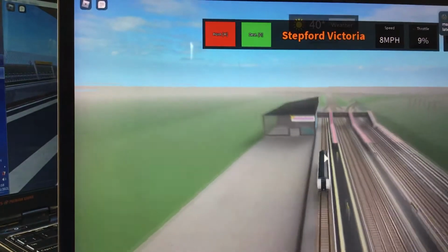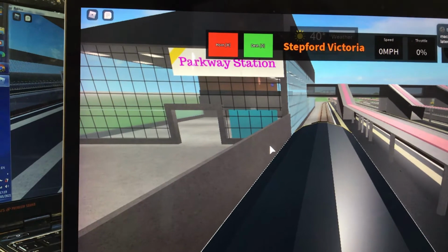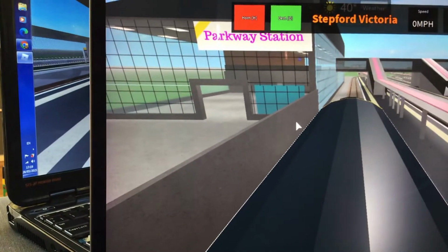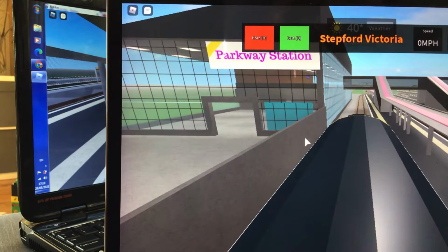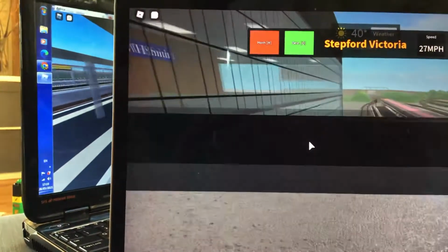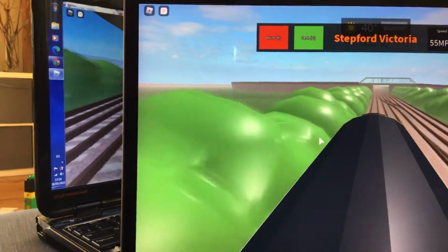Platform 6 for the 1100 Airlink service to Stepford Victoria via Morganstown, calling at Morganstown and Stepford Southgate. Welcome aboard this Airlink service to Stepford Victoria. The next station is Morganstown.